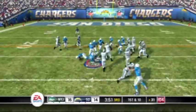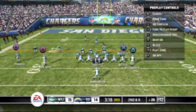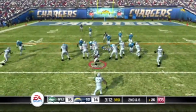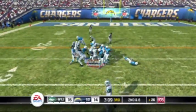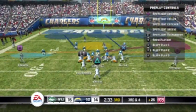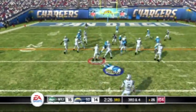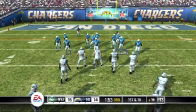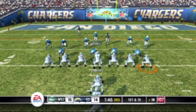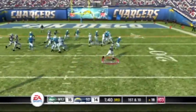They hand it off. So it's third down now. The offense will need about 4 yards to pick up the first. Sanchez hands off. First down, 10 to go. He'll get the call again.